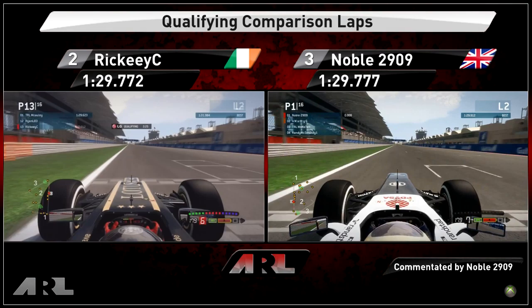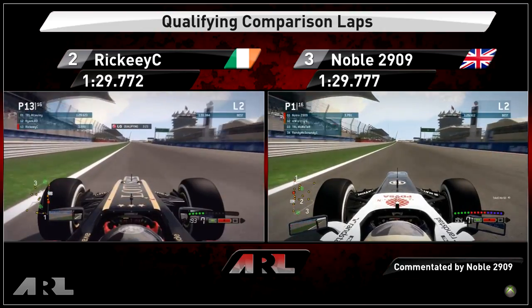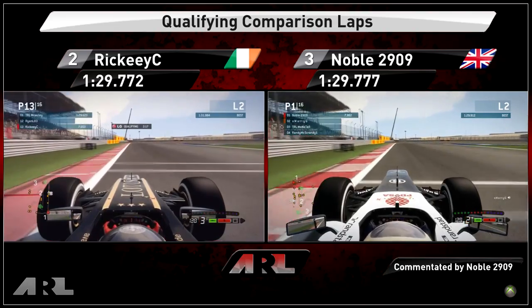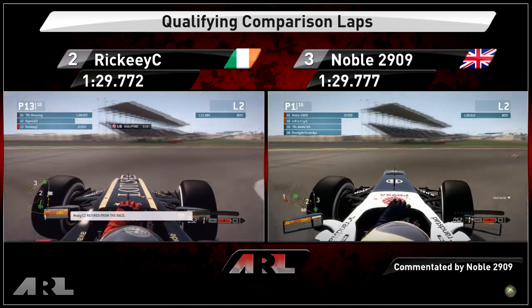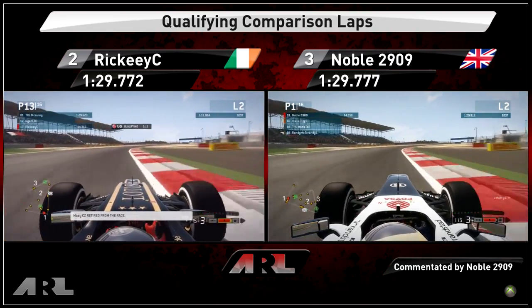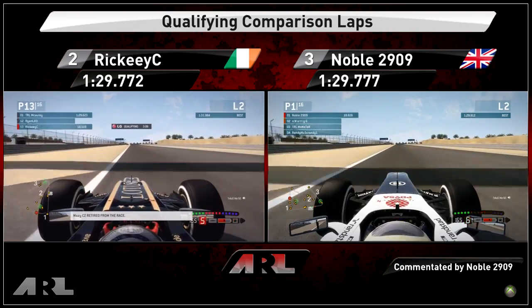Welcome to the qualifying comparison for the 4th round of the championship here in Bahrain. We've got RickeeyC in the Lotus on the left, Noble 2909 on the right in the Williams as we head down to turn 1 on our fastest lap from qualifying. Braking just before the 100 metre board down to first gear and sacrificing the exit of this hairpin to open up turn 2 to try and ensure they keep the throttle down through there to maximise the run through turn 3 and towards turn 4.